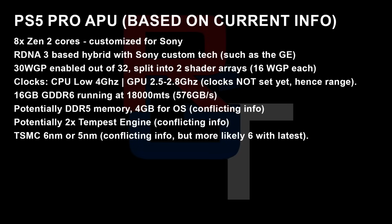I'm not going to spend too long on this and go over the specifications again, because quite frankly I've gone over them so many times and I'm not really hearing any difference in terms of the specifications. Again, it's based on RDNA 3-ish with a Zen 2 CPU, which is going to have some modest clock frequency increases and 16 gigabytes of RAM. You can see the specs on screen. But to my understanding, it's still launching.